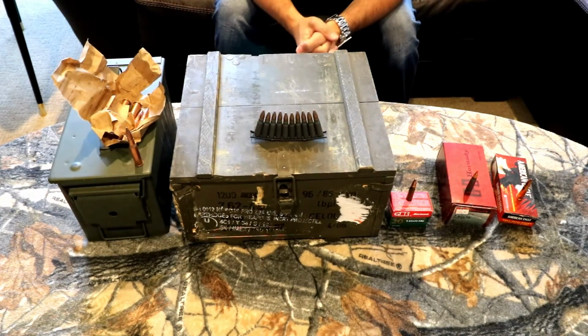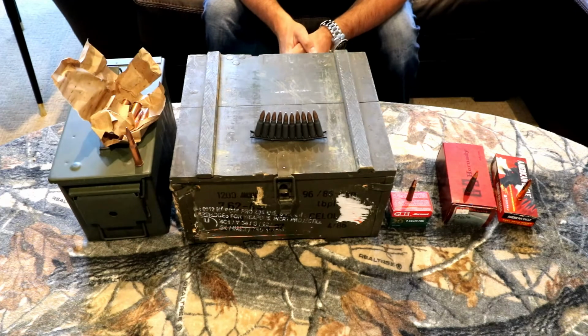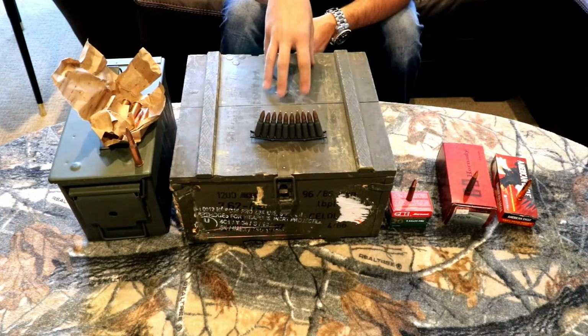So I'm going to almost call this my first ever gun gripe, and the gripe really is about surplus ammo, and whether it's a deal or not. Things change over time and prices change, but where I'm at the moment is surplus ammo is not as desirable for me as it used to be, due to the rising cost, it seems, of surplus ammo.